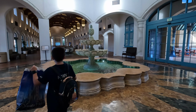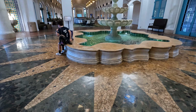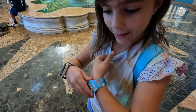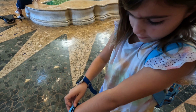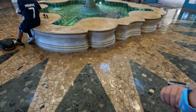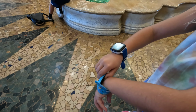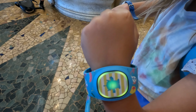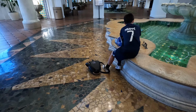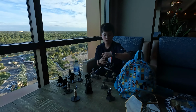For Christmas, show everyone your Magic Band Plus you got. Wait, I want to show them how it lights up. All right, guys. So I made it long so it fits whenever I grow. She doesn't want to take the extra part of the band off. Say hi, Luke. Hello.